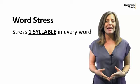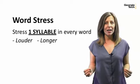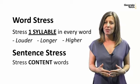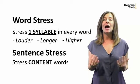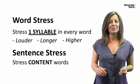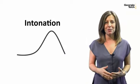Let's do a quick review of what we've learned. First, word stress. We stress one syllable in every word. We say that syllable louder, longer, and higher. Second, we looked at sentence stress. In every sentence, we stress the content words, but not the structure words. By saying the content words longer and louder, and the structure words shorter and softer, we create the rhythm of English. And last, we discussed rising and falling intonation.